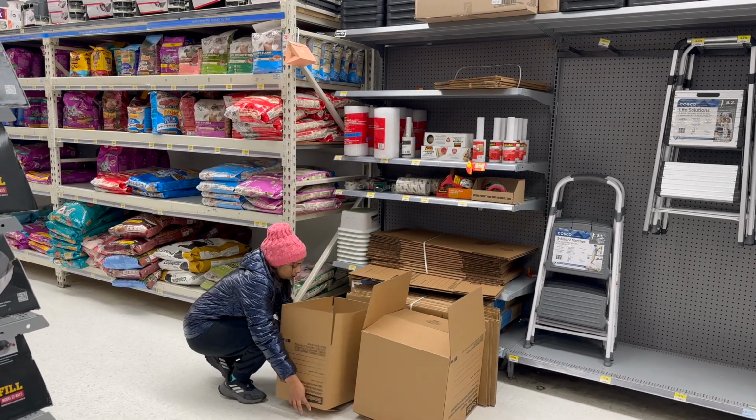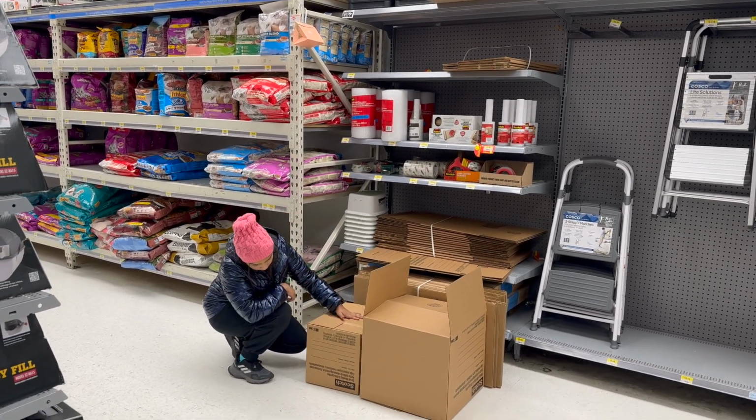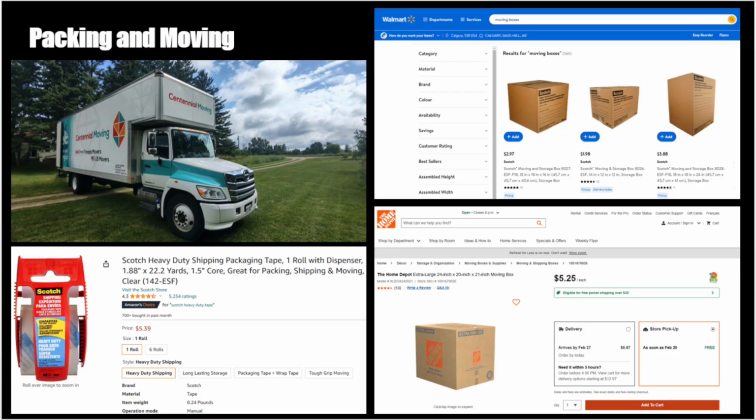First, I was looking at Amazon to buy the cartons online. But then I found Walmart and Home Depot sell moving boxes in their stores. So we just went to these stores and bought a few medium, large and small as well as an extra large box to fit our needs.